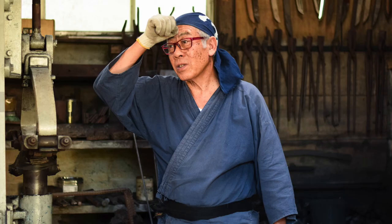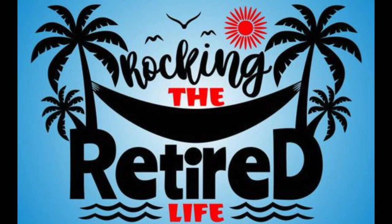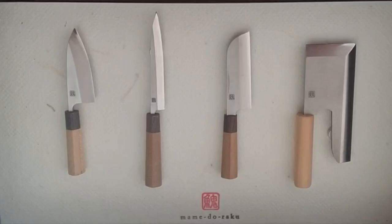I can imagine an old Japanese man finding himself with too much time on his hands after being retired as a bladesmith. Instead of Netflix and chill, traveling the world, or spending all his money on hookers and cocaine, this man makes these miniature knives.